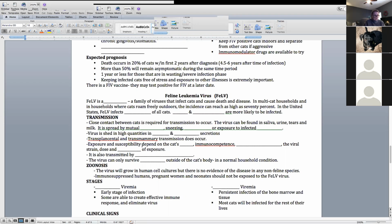There is transplacental and transmammary, so the mother can spread it to the kittens in the milk or through the placental blood. So it is going to be spread from the mother to the offspring. Now, if they're exposed, it depends on the cat's immune system. I'm sorry, this first blank should be age. So the cat's age, their immunocompetence, meaning do they have a compromised immune system or do they have a normal immune system? If they're immunocompromised, they're going to be at a greater risk.